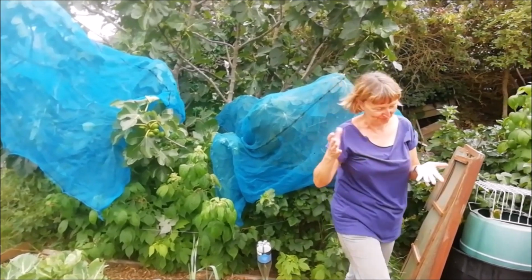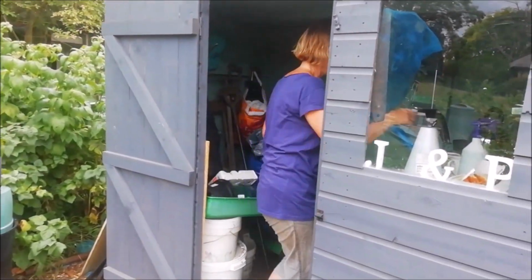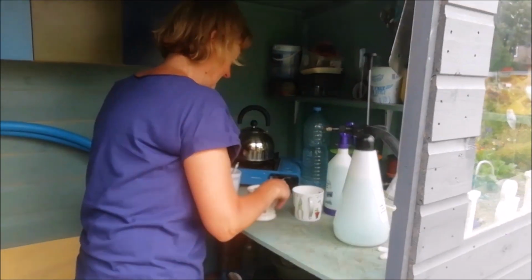And now it's time for a cup of tea. Into the shed we go. Let's pop the kettle on there on the gas stove, have a little sit down.